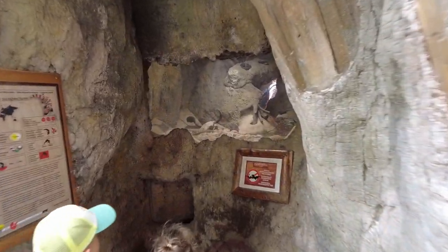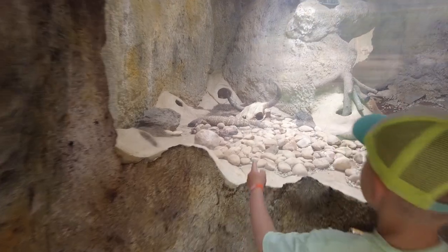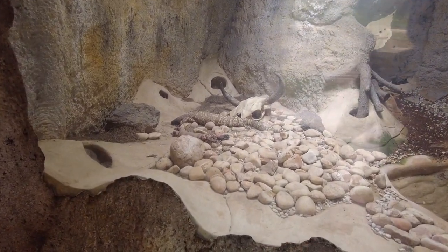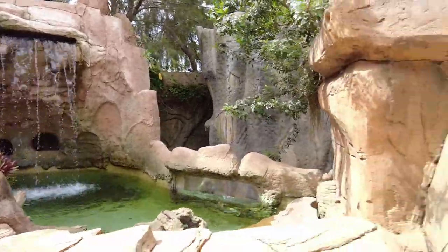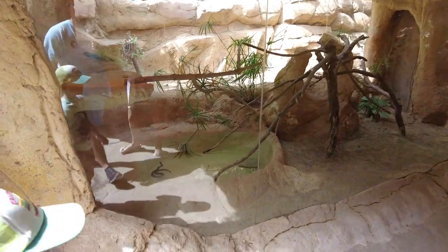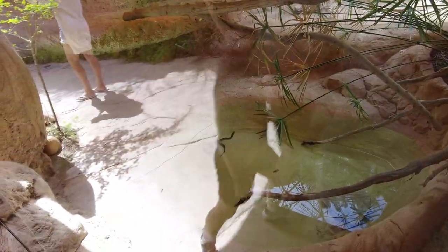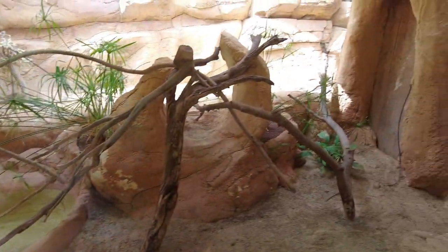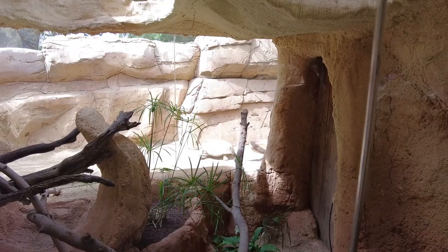Whoa, what's here, look? A Gila monster. Do you want me to lift you up, Charlie? Look, so you can see. So moving down from the waterfall, we got snakes. I don't know what that is. What do you reckon that is, Jack? I think that's a python. And a little baby python in there. Oh, there's giant turtles at the back. Well, turtles anyway. I don't know if they're giant.